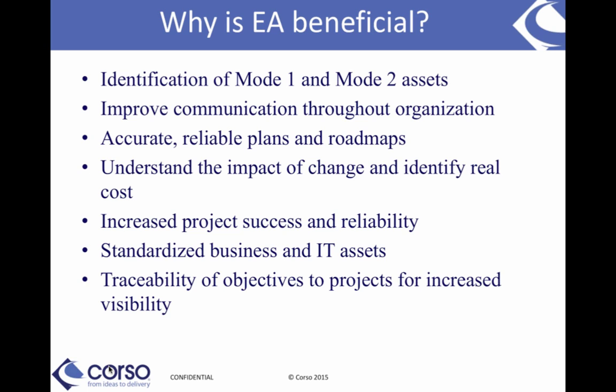We also need to understand the impact of change and identify a real cost. So although it may not be apparent up front that something in mode 2, which we think is very innovative, maybe up front it doesn't appear that it's affecting a business critical process. Maybe when we start to look at the enterprise architecture, we actually see in fact it does touch upon that process and therefore changes both the cost and the impact of change is a lot more difficult than we thought. And that obviously gives us the ability to have better project success and reliability.